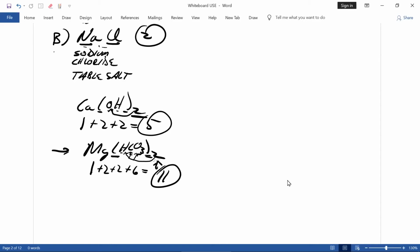Now, let's do a couple more. By the way, that's magnesium bicarbonate. Why don't you right here, let's call it C, D, E. Why don't you work on E? How many atoms are in the molecule E, calcium chloride?